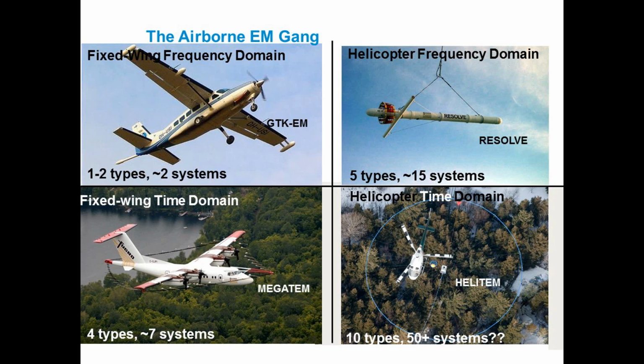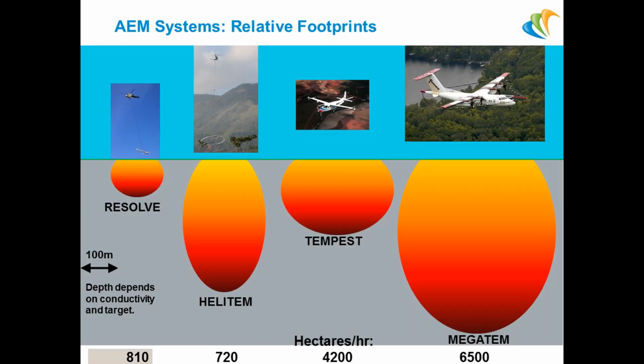These are some of the airborne EM systems. We have frequency domain on the top, on the fixed wing and the helicopter side. So these are seeing more shallow, but with better resistivity detection. Then we also have fixed wing time domain and helicopter time domain. There are a large number of systems. We have a lot of choices on the helicopter time domain side. For frequency domain, there's only one fixed wing frequency domain and only a couple of helicopter frequency domain. And again, there's only a few fixed wing time domain systems. So you can look around to see sort of what suits you and availability.